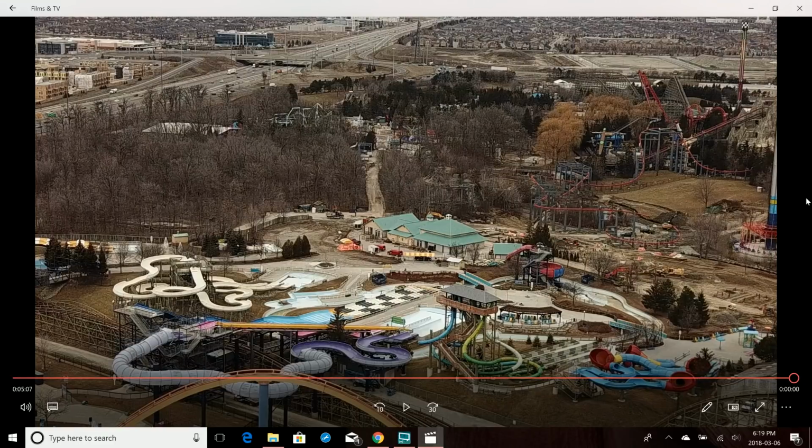So again, I know I was super aggressive with saying it's going to be a dive coaster and going off facts and all that, but I have no idea what this coaster is going to be. None of us have any idea what this coaster is going to be. And it could literally be anything. It could be a 4D coaster. It could be a wing coaster. It could be B&M's first kiddie coaster that has 10 bolt track.